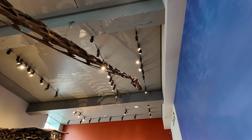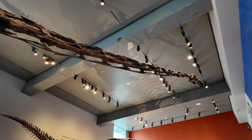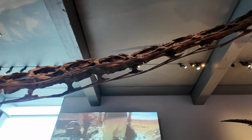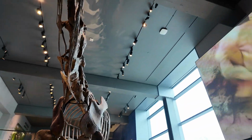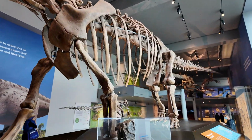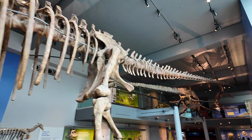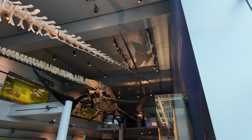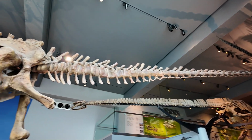They're calling this a Mamenchisaurus. I'm just going down his long neck right now. This is a land dinosaur. It's still massive. Coming across his whole body, giant rib cage, all the way to the tip of his tail. It was about 70 feet long, but over half of that was his neck. So about a 35-foot long neck.